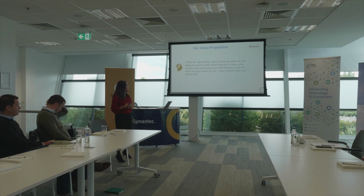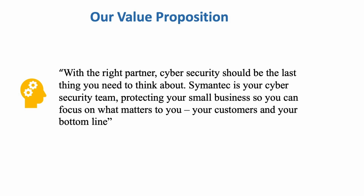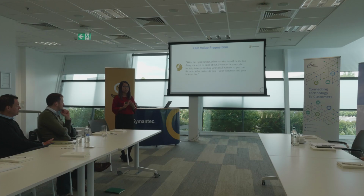And lastly, I just want to put up this value proposition for us to really digest and think about. When we're talking to customers, this is what we want them to really think, that they don't have to really be worried about cybersecurity, as long as they have the right partner. And we, Symantec, are there in CMS to support you guys and to make sure that they are protected.